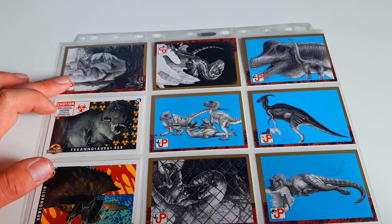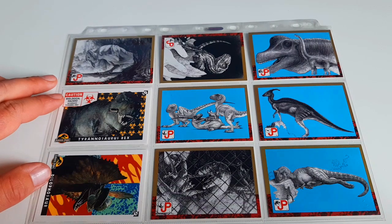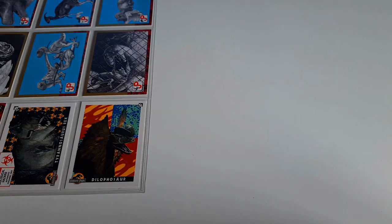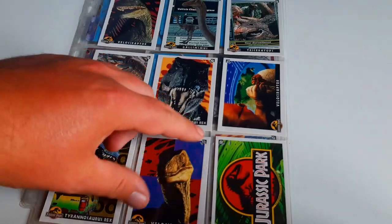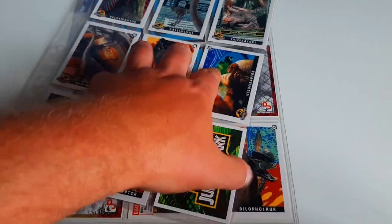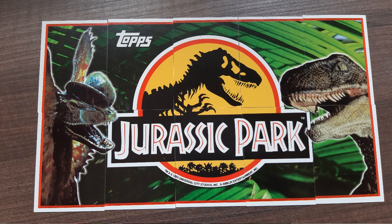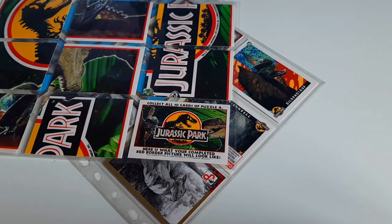This is the T-Rex design that convinced the studio to go ahead and work with Stan Winston. And those were the sticker cards. You could peel them here on the side and on the back. There was a mini puzzle that you could make with the Velociraptor, the Dilophosaurus and Jurassic Park logo on it. Like this.